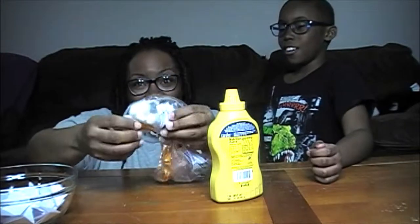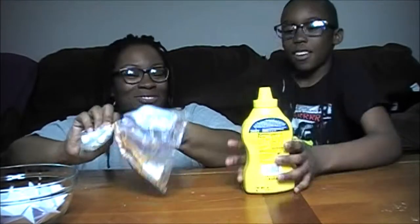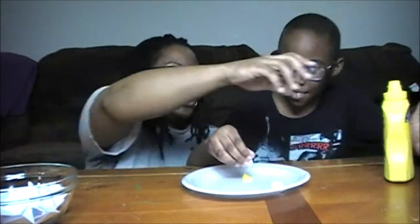And guess what? They're old, so they're a little hard. They're crunchy marshmallows. They'll be just like crunchy chicken. Okay, so we have some marshmallows. Now CJ has to eat them with mustard. This should be delicious. You think so? Ready?